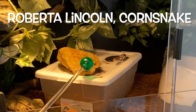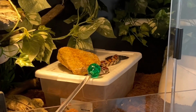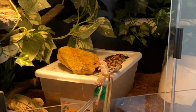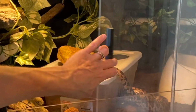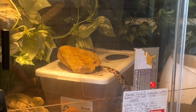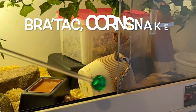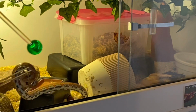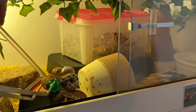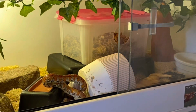This is Roberta Lincoln. She is another corn snake, and she was targeting out of her humid hide, and she is always very excited and wraps and constricts and coils her reinforcer once she has a hold of it. This is another corn snake. This is Bray Tech. Bray Tech actually usually always does a really good job too. That was a sweet and easy session.